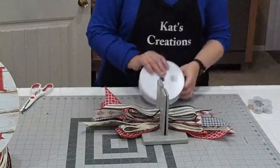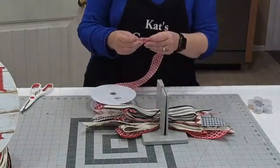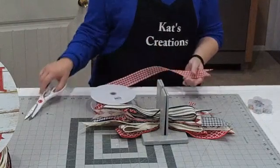And then the last one, we're doing the gingham, which reminds me of the Wizard of Oz. Deborah asked, how do you determine the length of each loop when you are making them?